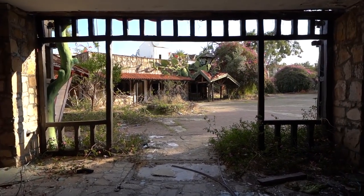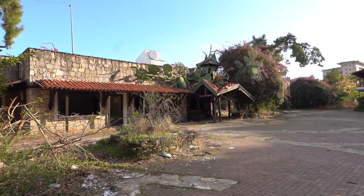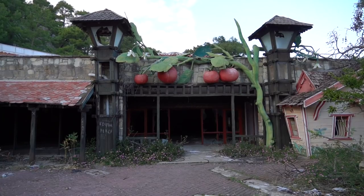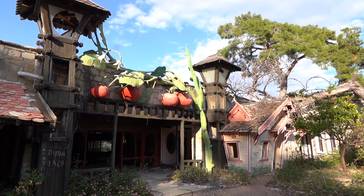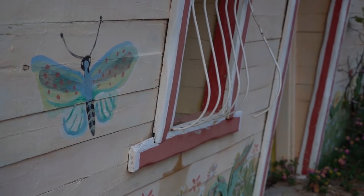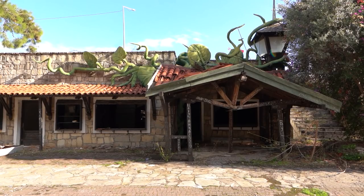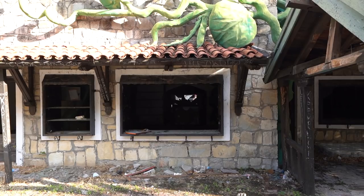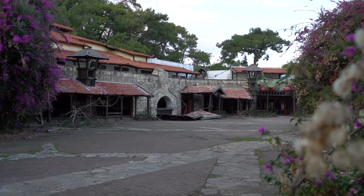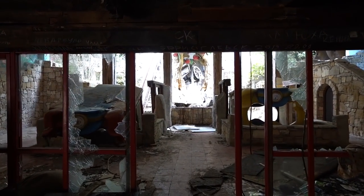Seems like a little square. The decoration style reminds me of Alice in Wonderland. The stores turn out to be empty and vandalized. Alright, so we need to go up the hill. Here's the cable cart.